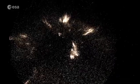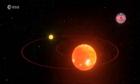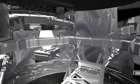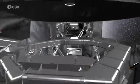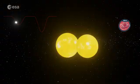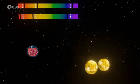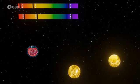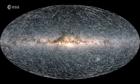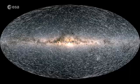This new data release also contains, for the first time, information on multi-star systems when 2 or more objects are orbiting one another. This information was obtained by using all 3 observing techniques of Gaia: astrometry, photometry, and spectroscopy. As a result, this Gaia data release sees the inclusion of the largest catalogue of binary stars in our galaxy. The catalogue of these stars is crucial for understanding stellar evolution, and this surpasses all the work that's been done on binary stars in the last 2 centuries.